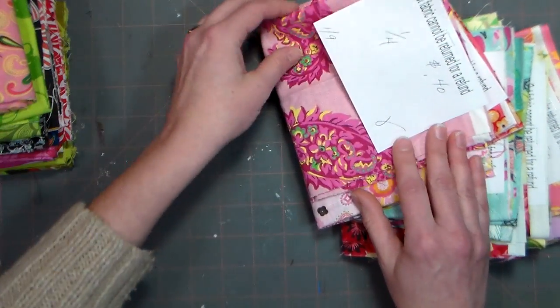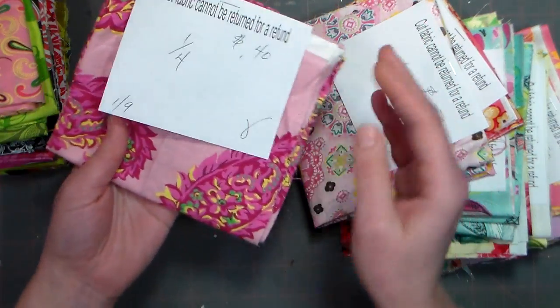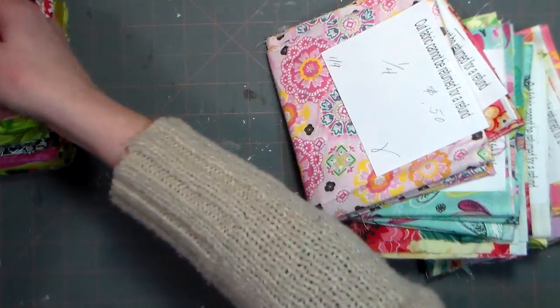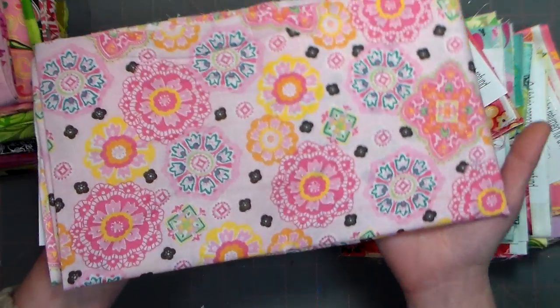Actually, you know what? I'm thinking maybe some of these didn't get discounted, the 20% off, but I'm not going to worry about it. 40 cents for that little paisley, and it actually goes with this right here, I think. I think they're from the same line. This was 50 cents. Look how pretty this is. I probably should have got more of that. I think that's really nice.